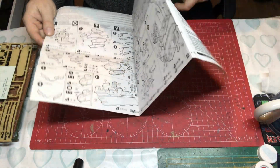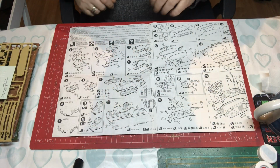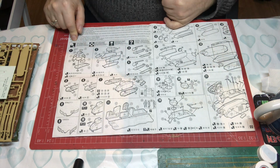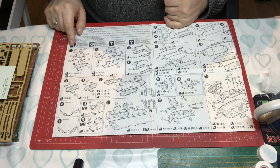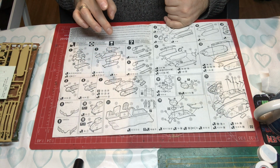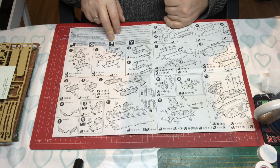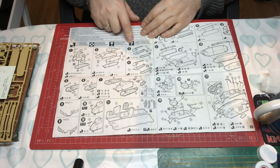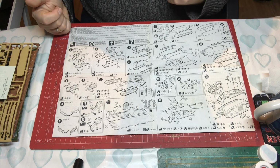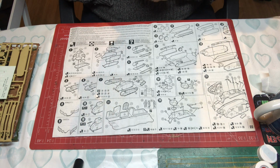So if we start here with the build, we have a simple key at the top. I remember that really clearly. So glue, don't glue. That says alternative part. I wouldn't have remembered that. And that will be an option. So quite simple. You never had to do any drilling or anything like that with these kits. So only a simple key required.